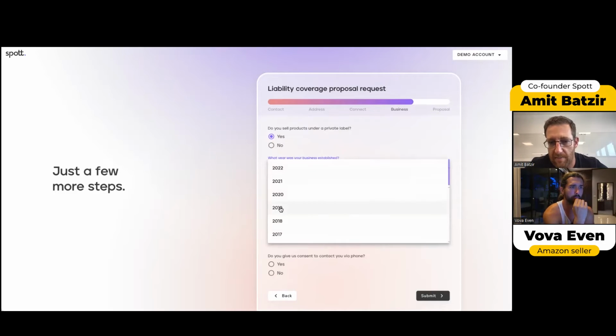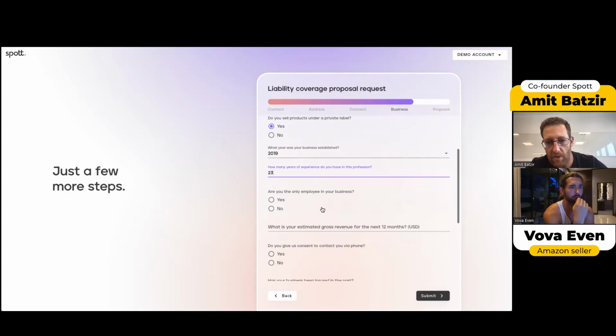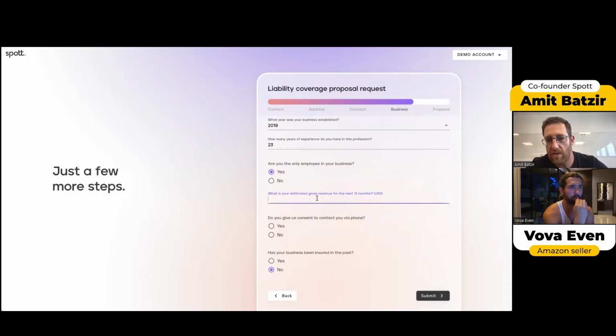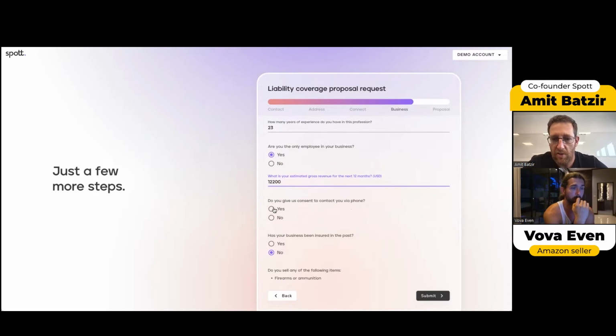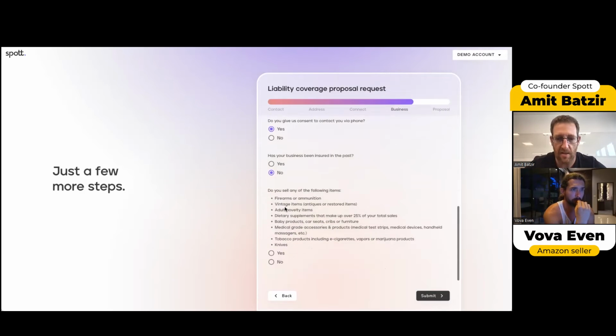When was your business established? How many years of experience do you have? Are you the only employee in the business? What is your estimated gross revenue? Let's say you give us consent to contact you via phone. I do, because if I want a representative to reach out to me, I should give the right phone and expect a phone call. Has your business been insured in the past? Let's say no. And do you sell any of these specifically dangerous items? Let's say no. You do submit.